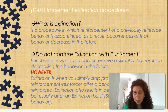Also, extinction usually results in something we call an extinction burst, and that means the behavior of crying may increase tremendously before it decreases. So you can expect some bursts of crying before you see a decrease in crying. That's extinction. You're putting something that was reinforced before on extinction, so you're stopping the reinforcement.